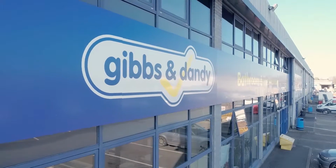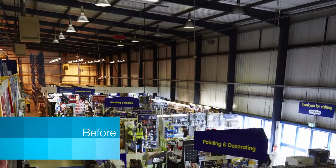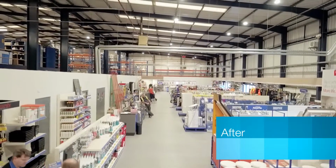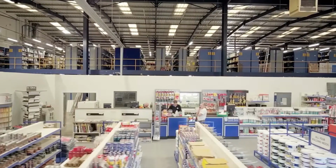Well, the building was dated back about 30 years and the lighting became very dreary. So we were looking to firstly make it much brighter in the trade counter area and at the same time saving energy, basically. We selected Aurora Lighting after a detailed review and tender analysis of 3 lighting contractors to supply an end-to-end lighting solution for the main project here at Gibbs Dandy Luton.